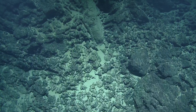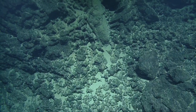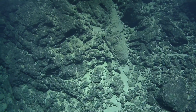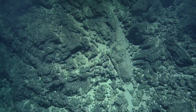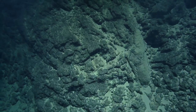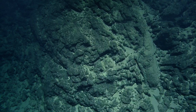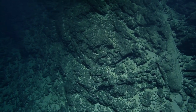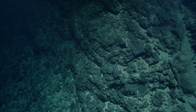Can we change the range on the Argus sonar to 10 meters? Just on that little pad there. Gabby will get it. I've got to make sure I've got the right one. Head two. No, head one. There we go. Okay, thank you.